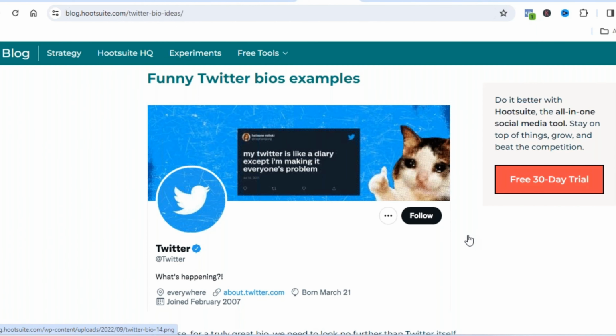And from the same Hootsuite blog post, Twitter or X's bio, straight to the point. We all know what they're all about. But look at that, their bio. And when you're big enough and bold enough and strong enough as a brand like Twitter, they're just going with what's happening. Let's start the conversation.